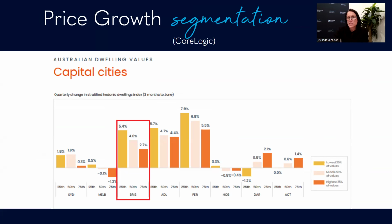That is 5.4% growth over the 3 months to the end of June, compared to the middle 50% of property values, which grew 4%, and the top 25% of property values, that's the most expensive segment of the market in Brisbane. It's also positive in terms of its price growth, but 2.7% growth experienced in that segment of the market. I will say, though, this is all dwellings. So this will incorporate units and townhouses, as well as houses within the whole data set.